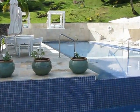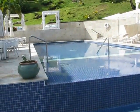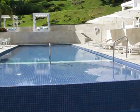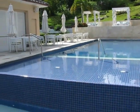Okay, this is the infinity pool, very relaxing. They use this also for the scuba diving training in the morning, as well as exercises and other activities throughout the course of the day. A really beautiful area.